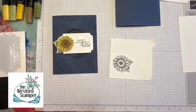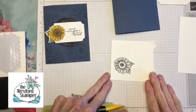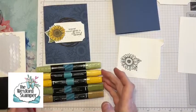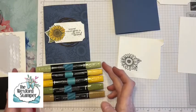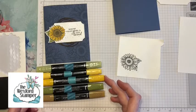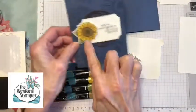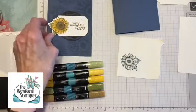All right, now I'm going to bring in my blends. And these blends, if you don't know, are alcohol markers, and each blend comes with a partner. So there's a light and a dark of each blend. So I'm going to be using the Old Olive, light and dark, the dark Soft Suede, dark Mango Melody, and dark Daffodil Delight. Okay, if you notice on my card, you can see a little tinge of orange around the center, and that's where I used my Mango Melody.